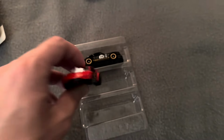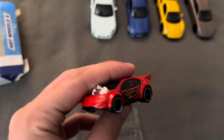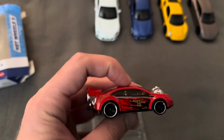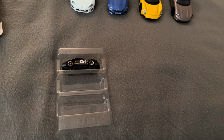Up next, we have the Super Volt, which is basically a modified Chevrolet Volt. This has been released, I think, several times as a multi-pack exclusive car, but this is the red version that was released in the last couple of years or so. Looks really cool. One of the more unique castings, for sure.